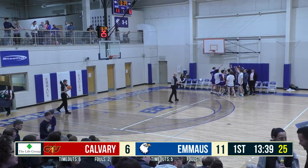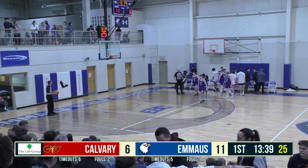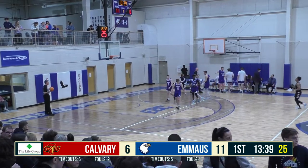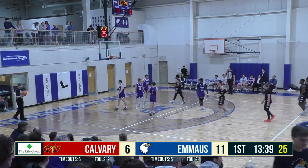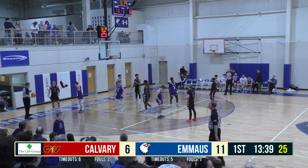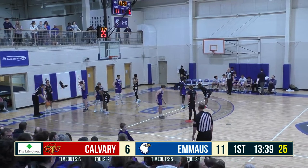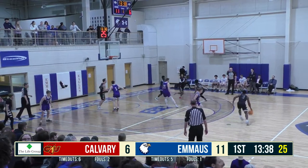The pace has slowed down a little bit after a quick start. Eagles 4-10 from the field, 2-8 from three, 1-1 from the free throw line. Calvary 2-9, 0-2 from three, 2-2 from the free throw line. Calvary will inbound the basketball underneath their own basket with 13:39 to go in the first.